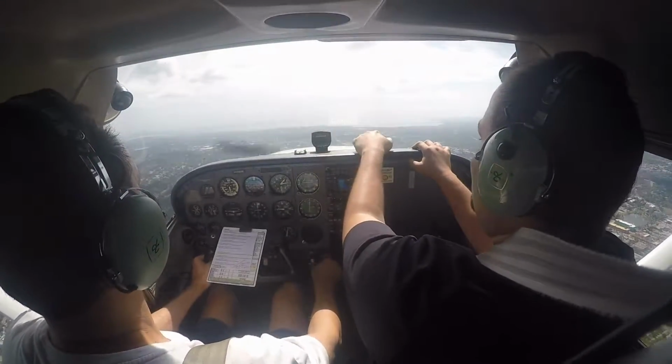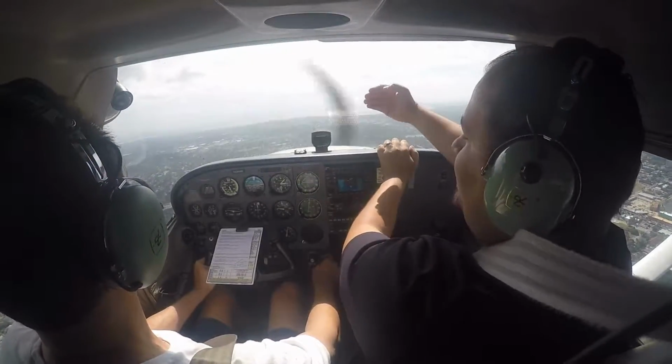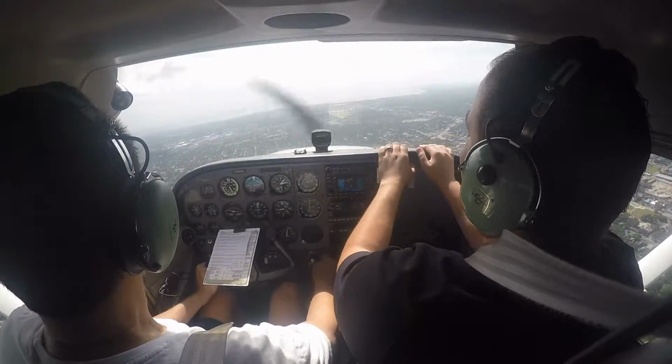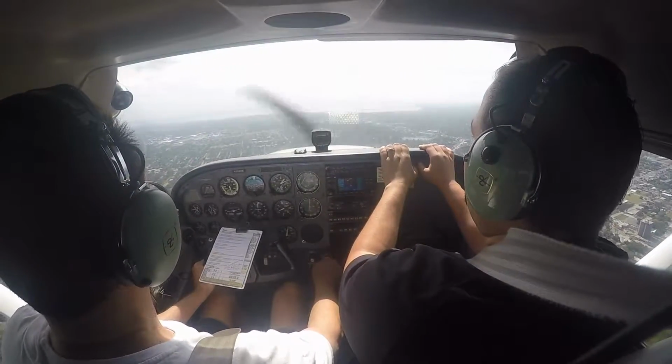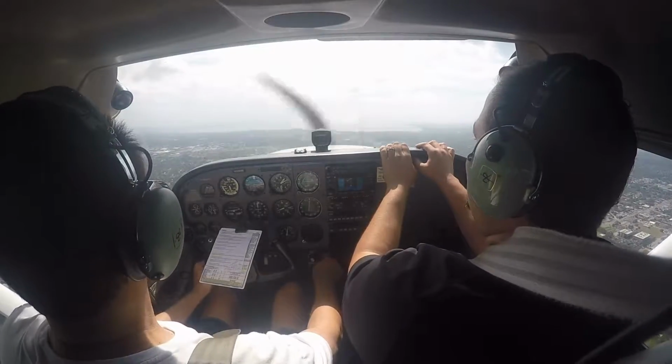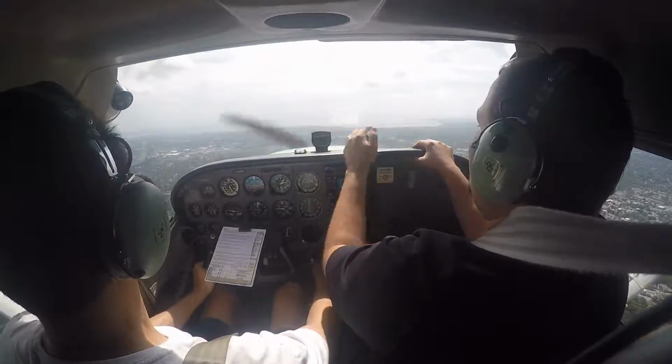Alright, so we're going to have to follow the helicopter. He's taking off now, so we'll just join a crosswind, then enter the downwind behind the helicopter. He's going to be way lower than us, but he's going to be turning crosswind by the time we get there, or turning downwind by the time we get there. He's getting off on 16, I think. Yeah, he's taking off 16.